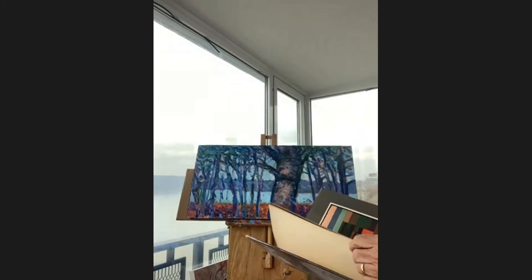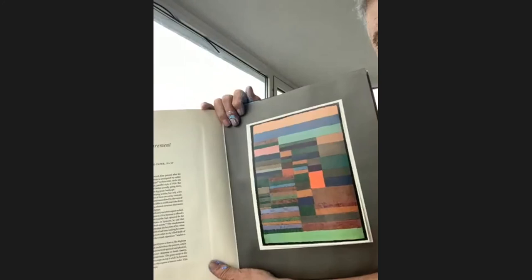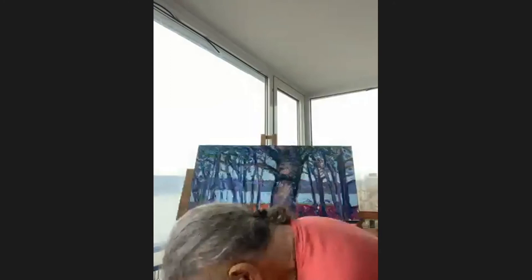This is along the lines of Mr. Scully, the Irish artist that we were looking at earlier. We all learn from one another. And there's always similarities between artists.